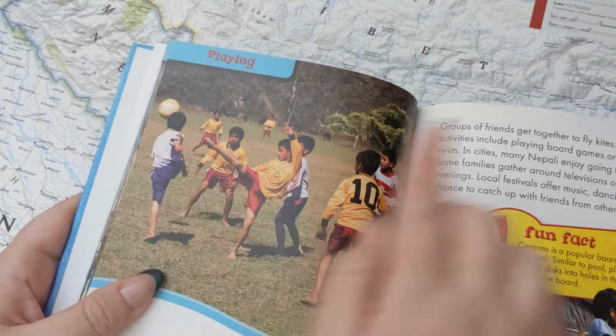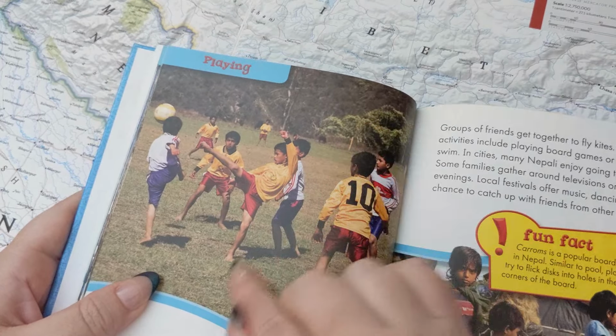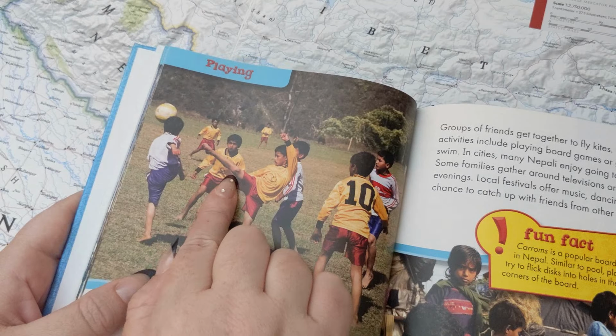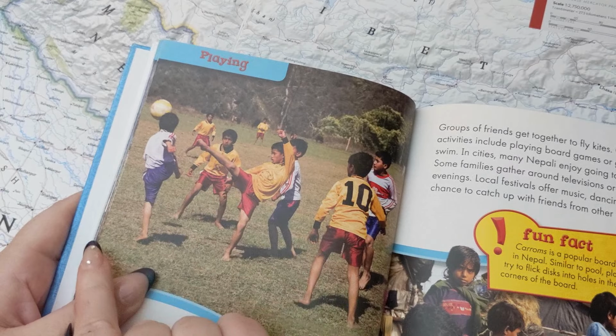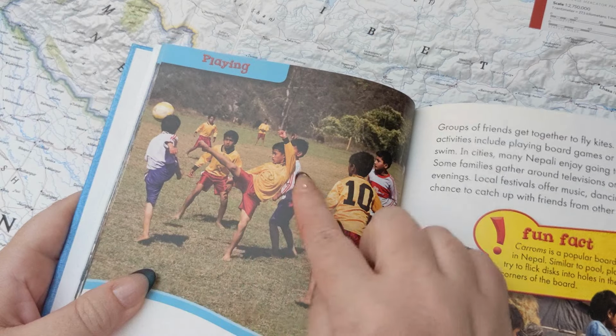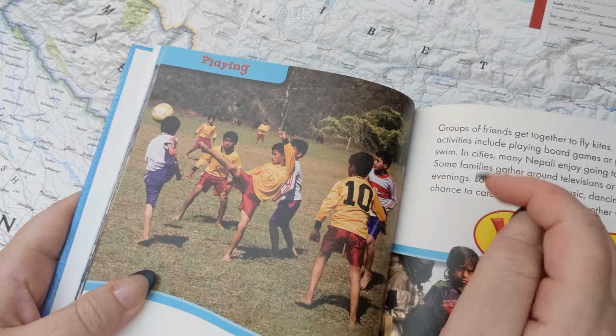Amazing turnout here. The ballet teacher in me wants to just poke his knee up. It's too sideways, but it's a great turnout. He's got a great kick there with his arm up. Yes, he's got great balance.